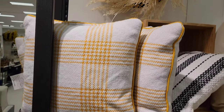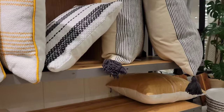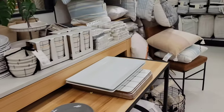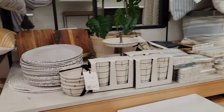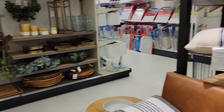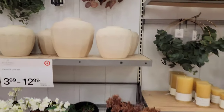The first thing that I noticed in this particular line was there are a lot of different pillows. So different pillows with fringes on the bottom, on the ends, and different colors, lots of yellows and browns. I love that from this line. So you can get pillows here to layer or use as accent pillows.